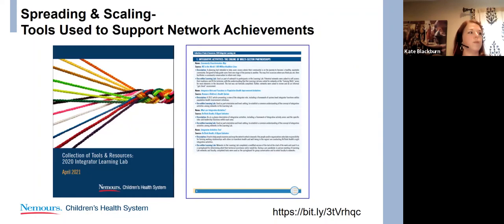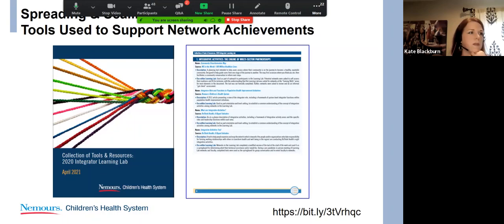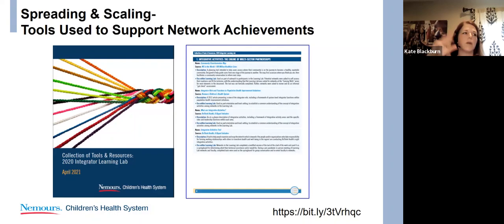So one of the tools that we released today, and you have the links to it in the slide and in the chat, is this collection of tools and resources from the lab. It's organized into the categories, the topics, that we use to organize our technical assistance. Each one is hyperlinked. You can see if it's a tool and very action oriented, or if it's a presentation, so you can skim quickly for what you want. Everything that we did in one-on-one TA with the networks, and in all network meetings when everybody was together, whether virtually or in Philadelphia, everything that we used is in here.